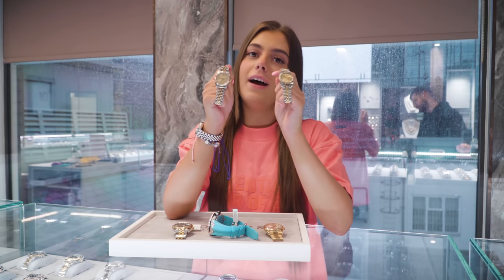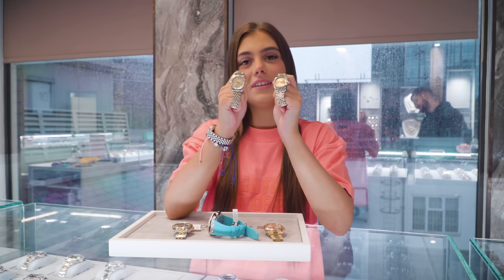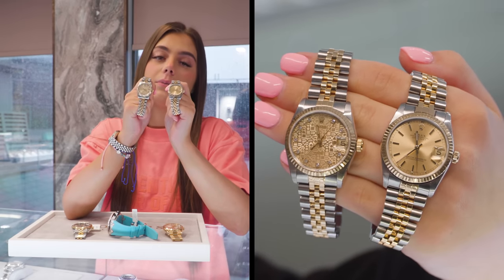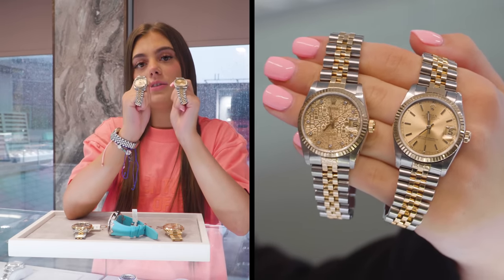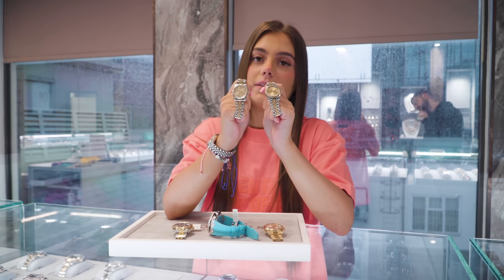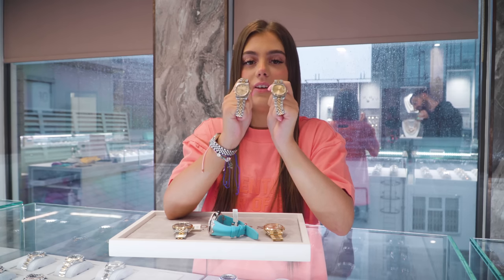Moving on, we've got my favorite size Rolex. We've got the Datejust 31 mils in the steel and gold. These are really popular for us. Last week we sold out, and we had to buy two more in. These will probably go, so if you are interested, also drop us a message because these are very, very lovely watches.